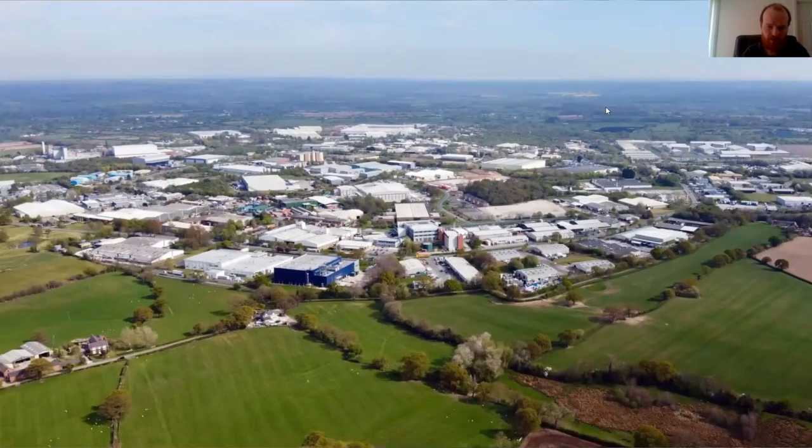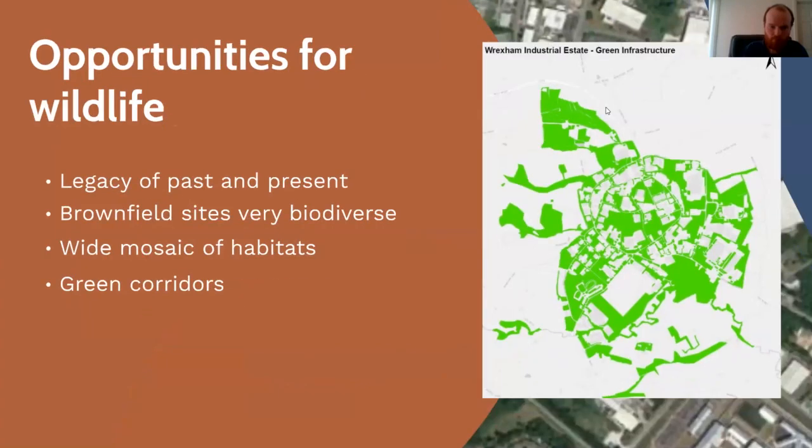And then a closer view. This was taken by a colleague of mine with his drone, and it gives a wonderful overview of the estate. And you can see in between the large expanse of white roofs, there's lots of corridors with trees. What you can't see is there's quite a few corridors as well for wetlands, so ditches and streams, and even a river on the south side of the estate.